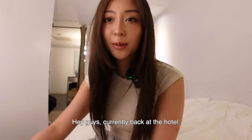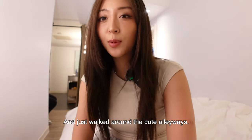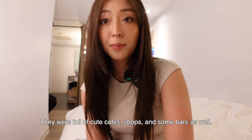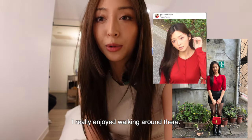Hey guys, currently back at the hotel. We spent the whole day at Zhongshan and just walked around the cute alleyways. They were full of cute cafes, shops, and some bars as well. And yeah, it was a really nice neighborhood. I really enjoyed walking around there.